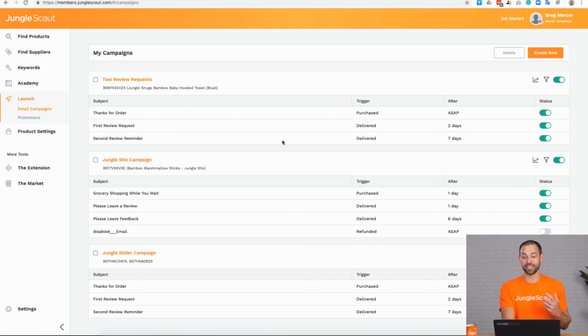So we're really excited to have built all this into Jungle Scout. Those of you who are following us, you'll see that we're adding so much stuff into Jungle Scout at such a rapid rate, and you can continue to expect more of that into the future. So we're really, really excited about that.